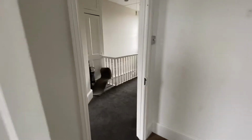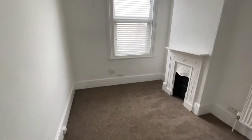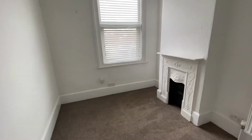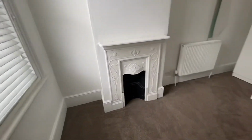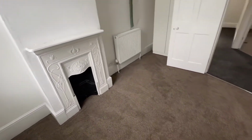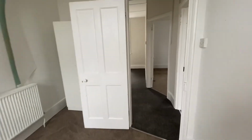And the final room here. This would be a really great single size room with a lovely feature fireplace, which could even be used as a study. We can head back now downstairs.